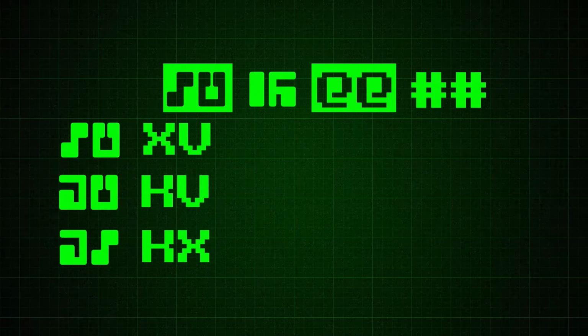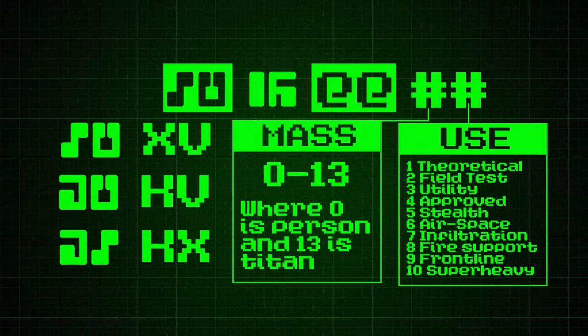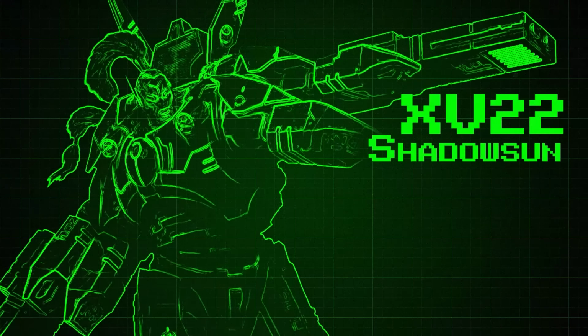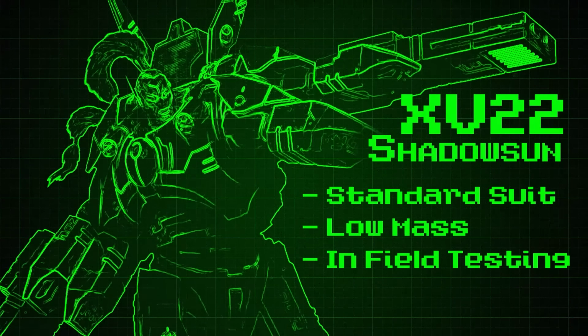However, we do know that XV is the most common and applies to the bulk of standard battlesuits, but as soon as the suit gets to Knight and Titan sizes, we see KV or KX used. The next part is a numerical classification made up of two parts. The first is a mass rating, from 0 being basically just powered armor, all the way up to 13 for the Knight-sized Taunar Supremacy armor, the biggest suit we've seen. The last number refers to the suit's function from 1 to 9. So for instance, the XV-22 worn by Commander Shadowsun is a standard battlesuit with a mass rating of 2, and is in the field testing phase. Easy, right? Then let's dive in.